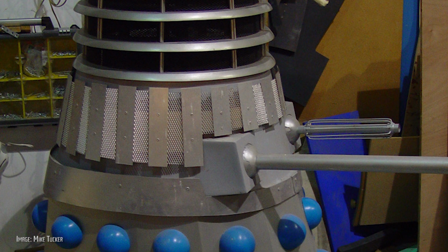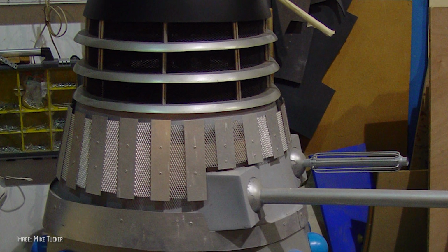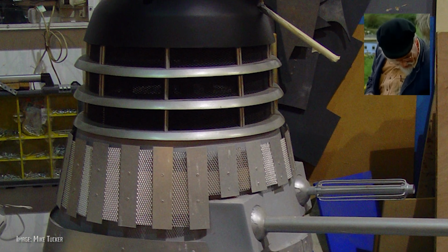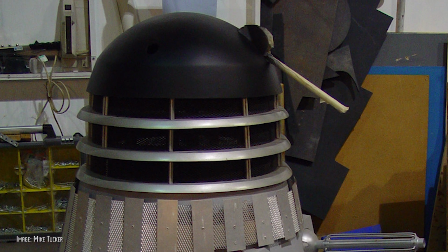Namely, it needed more accurate lights. But to give it some extra distinction, its dome was painted black, to resemble the specific design from The Evil of the Daleks.